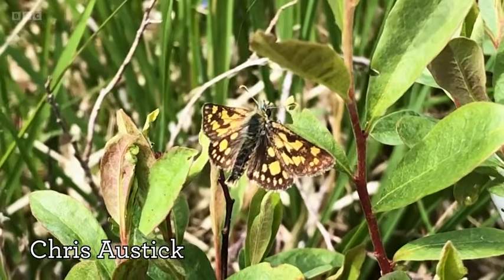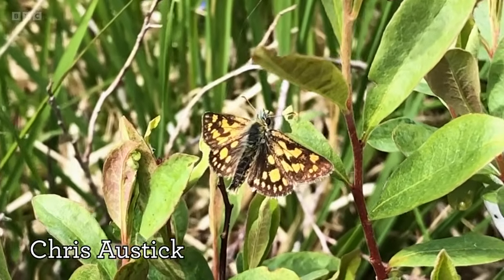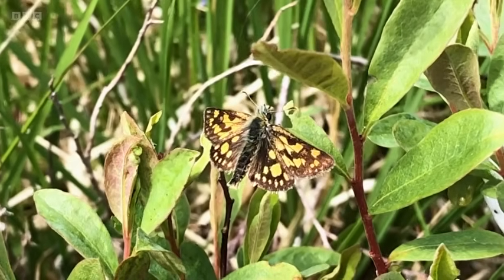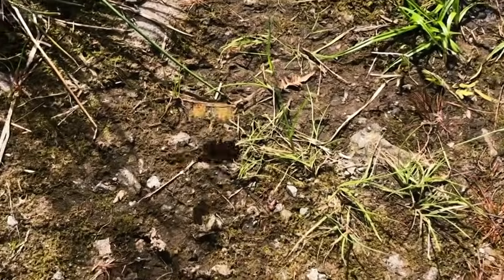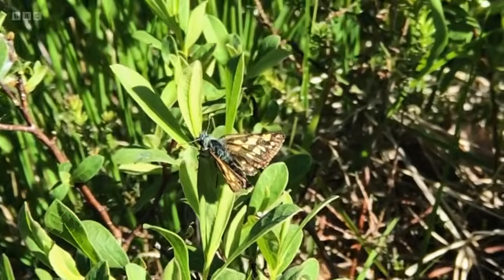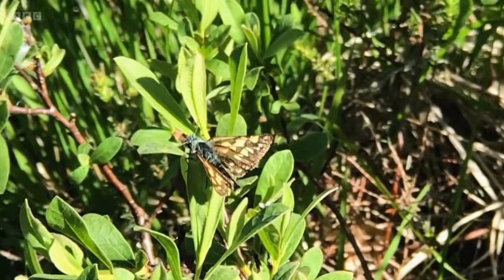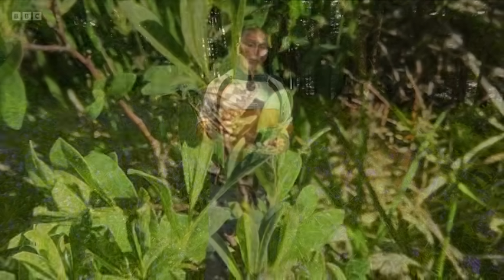And here it is. Isn't it a little beauty? See now why it's called the checkered skipper. Look at those markings, like an orange checkerboard there. It's not very big, it's quite a small butterfly. And Chris reckons he found maybe 3, but he definitely found 2 territorial males there. And they're only on the wing for about a month, towards the end of May and early June. So he timed his visit perfectly. A first for Mull. How brilliant is that?